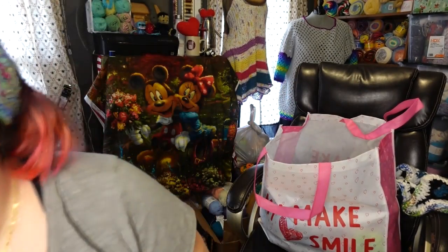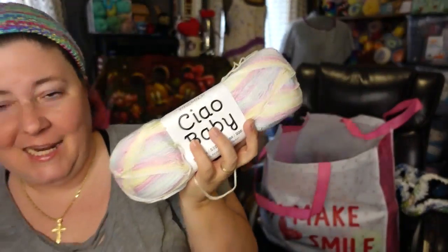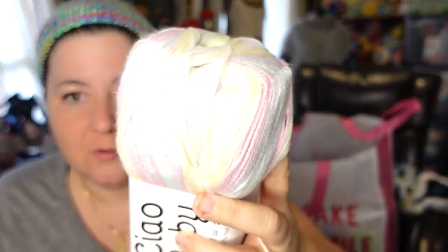But Premier also released a yarn called Chow Baby. It is the same yarn. It's just not the flowery, it's just stripes, okay? And it's pastels. It's the same yarn base. It's just not the bloom color. It doesn't have the flowers.